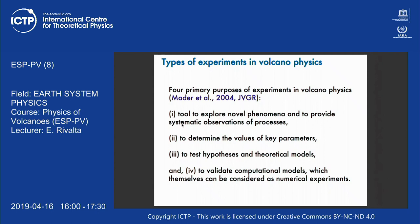Or you can test a hypothesis or a theoretical model: you develop it, and then you go there and test it, and design the experiment accordingly. Or you validate a computational model. This is an example where we had these gelatin experiments and the numerical models showing the trajectory. You can do the same with the gelatin experiments and with the numerical simulation, and then you compare.